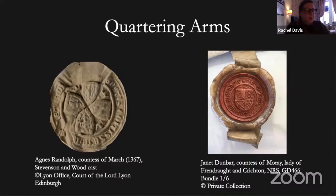of quartering arms. We can compare the seal to the seal of Janet Dunbar, Countess of Murray, Lady of Fendroft, and Crichton, which was in use in the 1450s. I have that here on the right. The arms are quartered and express her ties to each lineage designated in her charter: Dunbar, Murray, Fendroft, and Crichton.